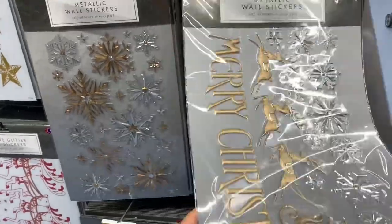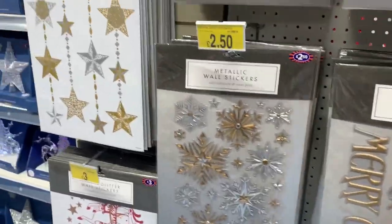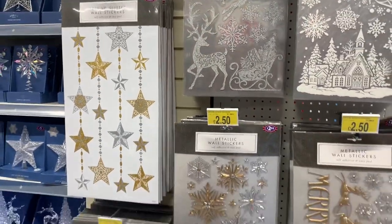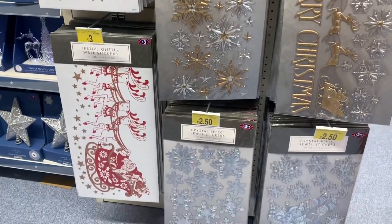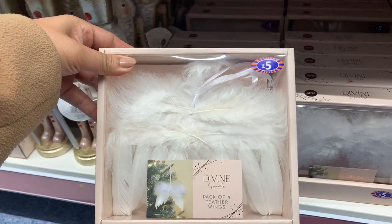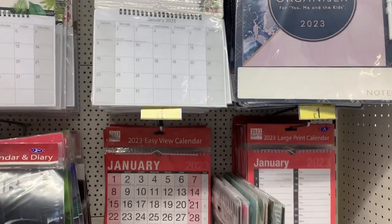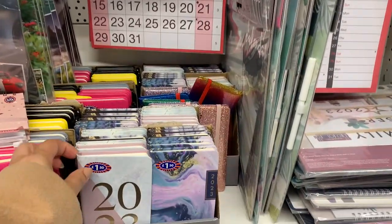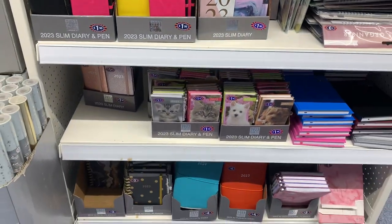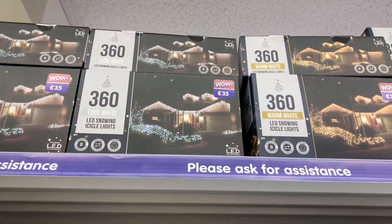And look at this, this is 250. It's nice. We have here and more. £3. Oh, this is new. What is this? Pack of feathers. Just feathers. £5. Memo card. This is so nice. This is 25. This is 35.